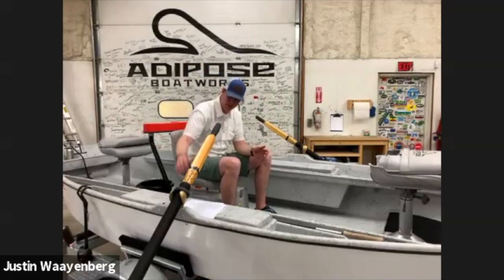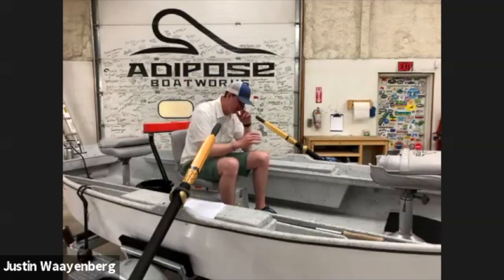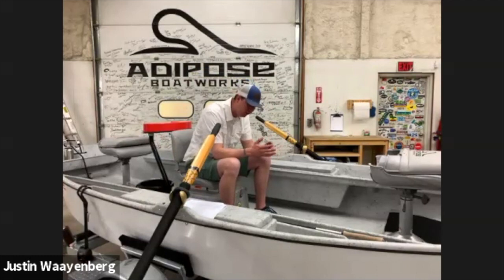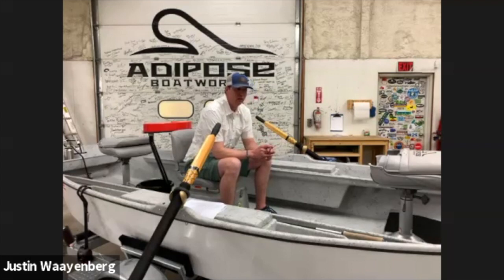So before we leave this subject of the actual rowing, let's talk about river etiquette, how to handle other boats on the river, how to handle other wade anglers. Same thing we talked about before with the boat ramp etiquette. It's a huge deal. It's going to make a world of difference. Everyone's going to be happier out there if we're all respecting each other's space.